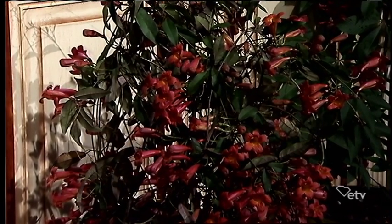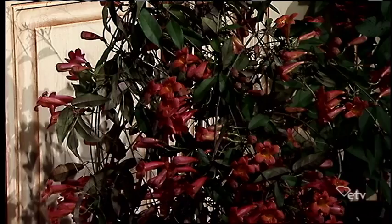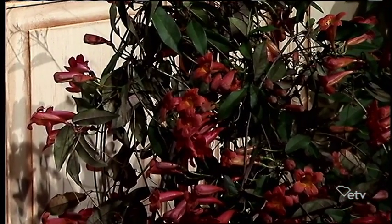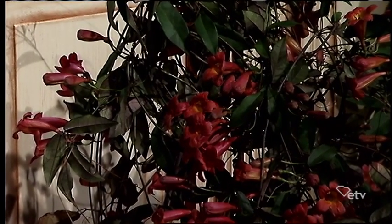And mine just goes way up a pine tree. I didn't have to tie a string around it or anything, and then it kind of cascades down. It's pretty spectacular and not a bit of trouble. Yeah, not at all. Isn't that fun?